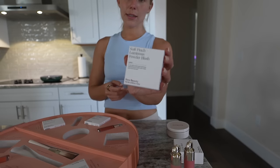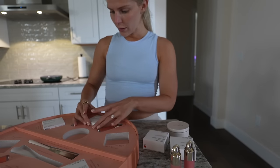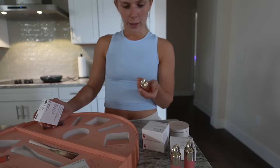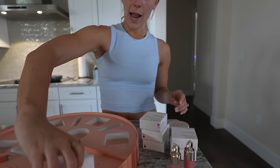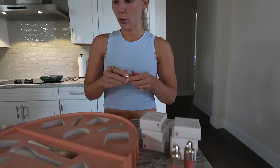This is Luminous Powder in Love. We've got Joy, Love, Truth. I've never tried Truth before. Here is Love in a little bit darker of a color. Hope, Cheer, Happy, and here's Joy. This one's a little bit more of an orangey look.